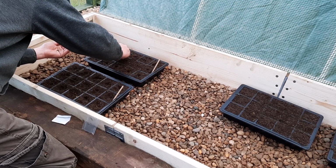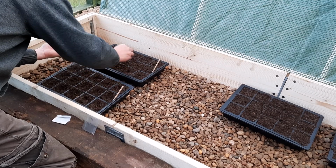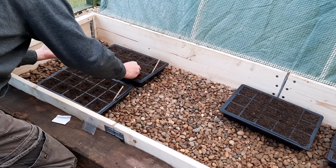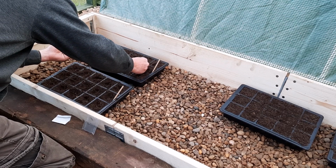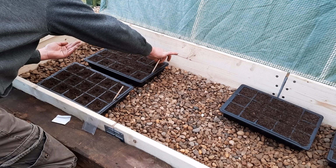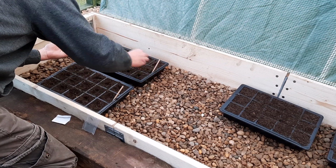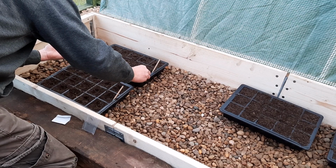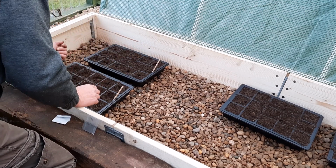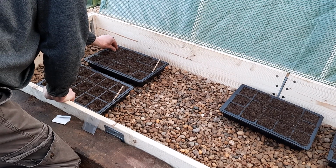Trying to fiddle with these seeds. And these are not a bad size seeds, to be fair, but I have got stubby fingers, so it's not straightforward. But fortunately you can see if you miss. If I do end up being lucky and having more germinate, I can always just thin them out.